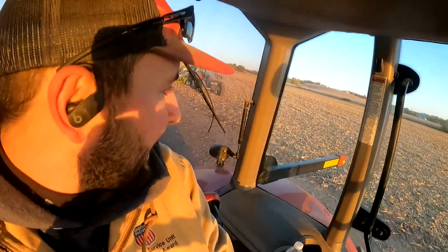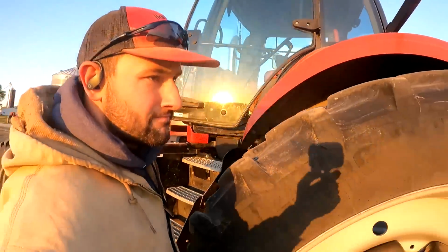Got the 190 on the bagger. We're going to set that up and maybe chop a couple loads tonight. We'll see.